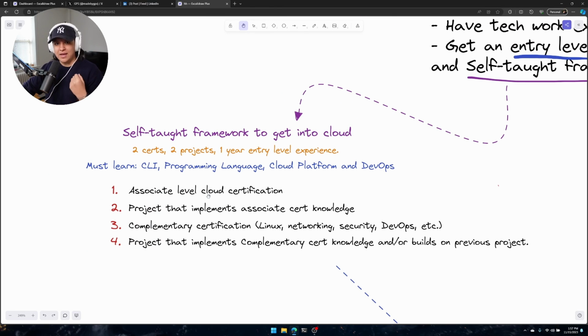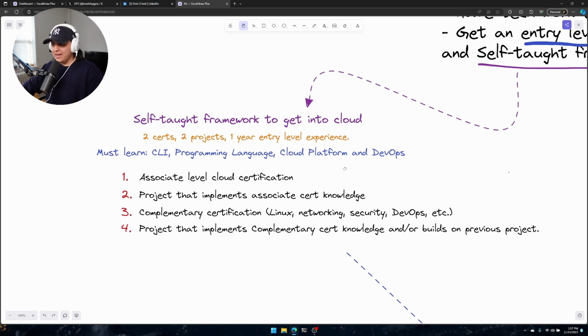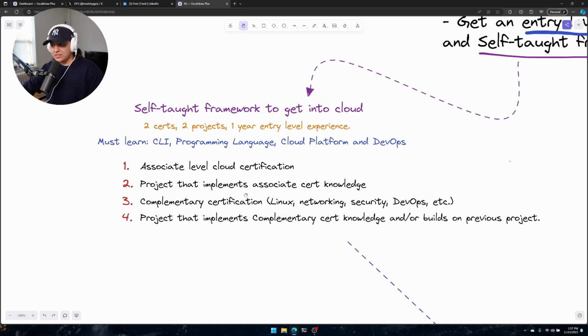I personally would do the Azure 204 or the AI 102, mainly because now I am very interested in cloud development and building all these new awesome AI products and building on top of them. So I know I wouldn't be a cloud developer. So I would do either the 204 or the AI 102. Then I would do a project that implements that.